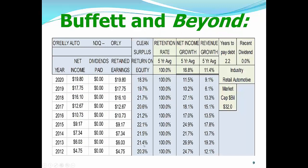And as we go over the numbers on O'Reilly, you can see O'Reilly had been in the 20% ROE until just recently, and this year projected to be 18.3%, and for 2019 projected to be 19.7% for the rest of this year, and next year 18.3%. So it's still way up there and higher than AutoZone.